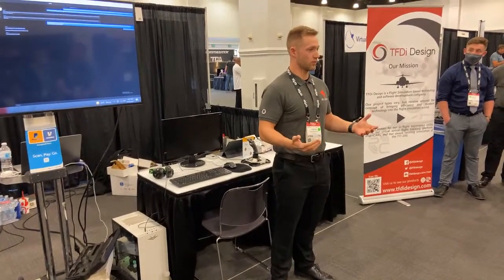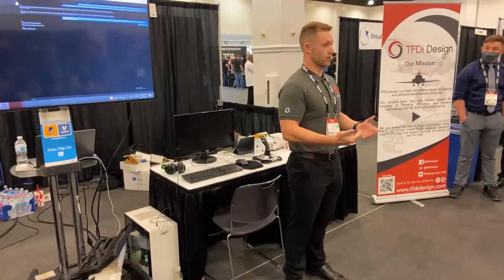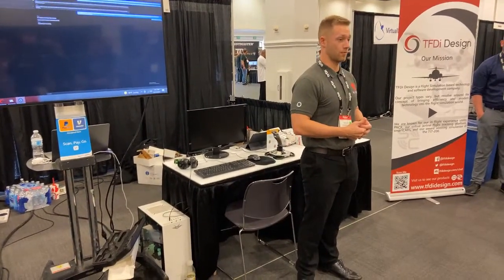And all these things are going to talk to each other. We're looking to do CPDLC. We're looking to do A-cards integration with the MD-11. All of these platforms that we're building are going to work together to create as seamless of an environment as we can across as many platforms as we can.